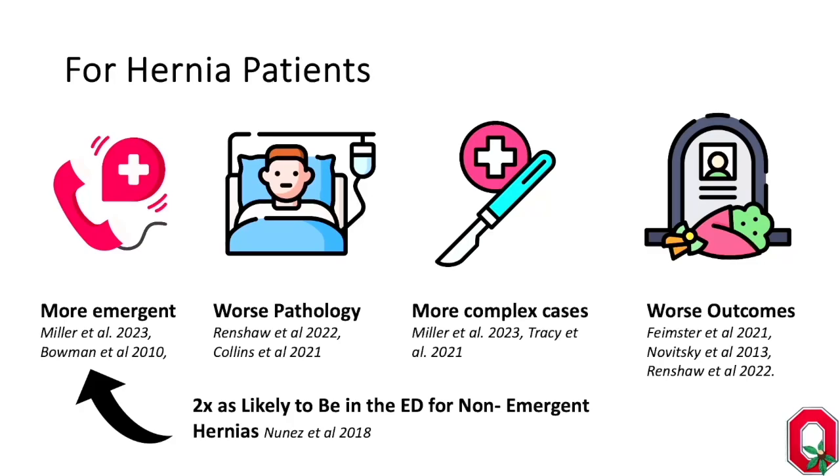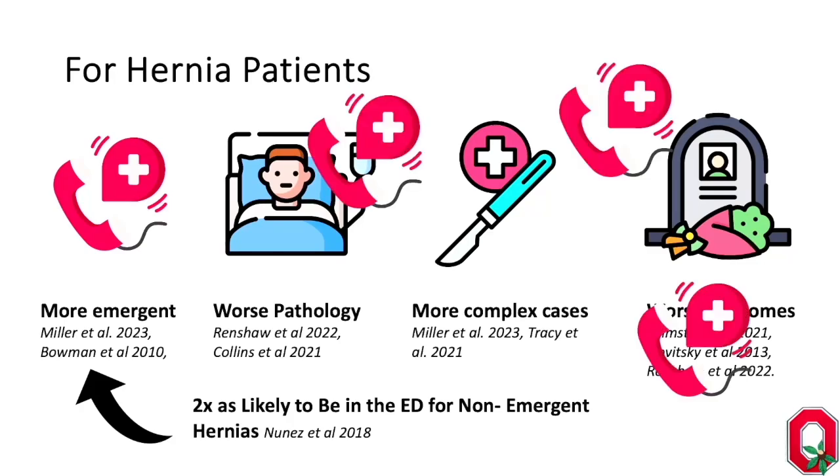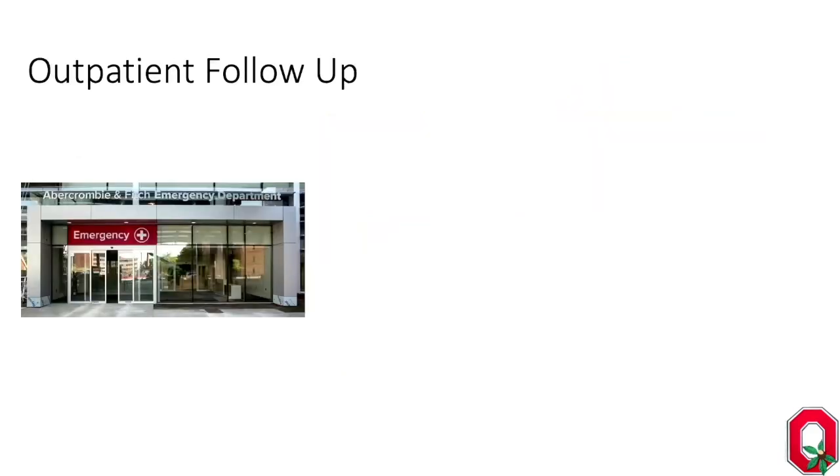And these patients come a lot. You've seen this. They come and come and come, and they keep getting sent home, and then they get sent to outpatient follow-up. And I love that our ER is the Abercrombie & Fitch ER, so I'm never going to get rid of this. This is true. This is an actual picture of the Ohio State Emergency Department. Anyway.